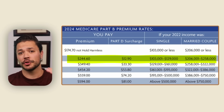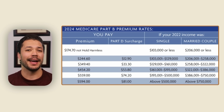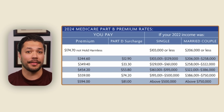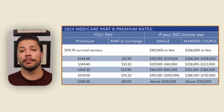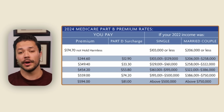So above that first bracket, that would increase Medicare Part B premiums by an additional $70 per month, and Part D for drug coverage an additional $13 per month. And so that's roughly $1,000 of extra premium payments for the year, even if you exceeded that first threshold by just $1. And remember, it's per person. So if you're married, you can double these numbers for your household. Of course, it only gets even more expensive in the additional tiers.